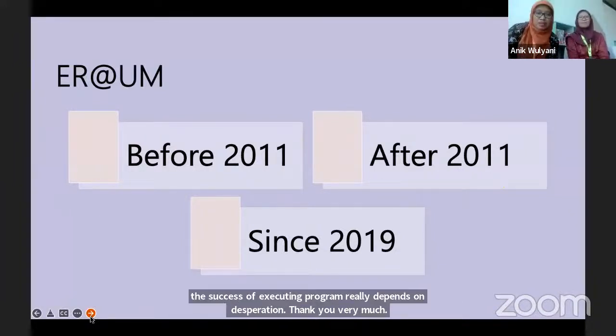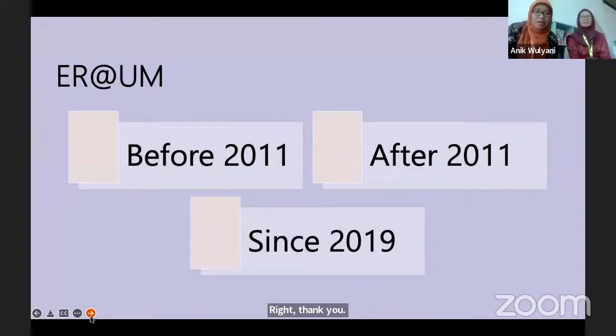So in Universitas Negeri Malang or UM, extensive reading has gone through a few changes. Actually, before 2011, that's when I was still studying in the undergraduate.